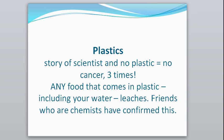Plastic. All right, let me share with you the story of a scientist I met at a conference. He was a water scientist and he had cancer three times. Every time he got rid of plastic containers or plastic wrap on food, he got rid of his cancer every single time. Why did he keep having the cancer come back? Because his wife didn't really believe him, kept using the plastic, kept sneaking it back into the refrigerator, and then his cancer would come back. Very, very real, folks. Any food that comes in plastic, including your water, leaches.